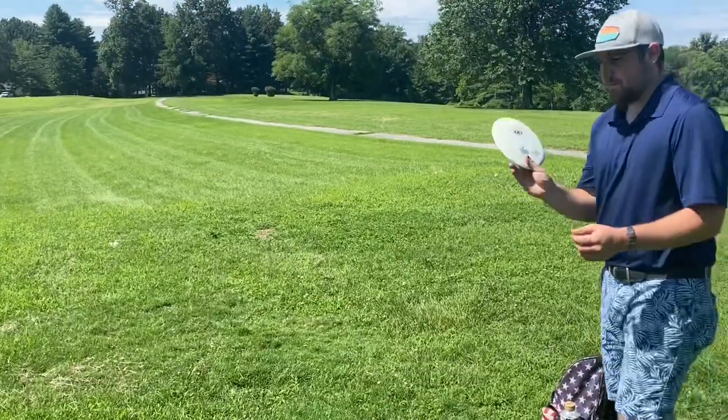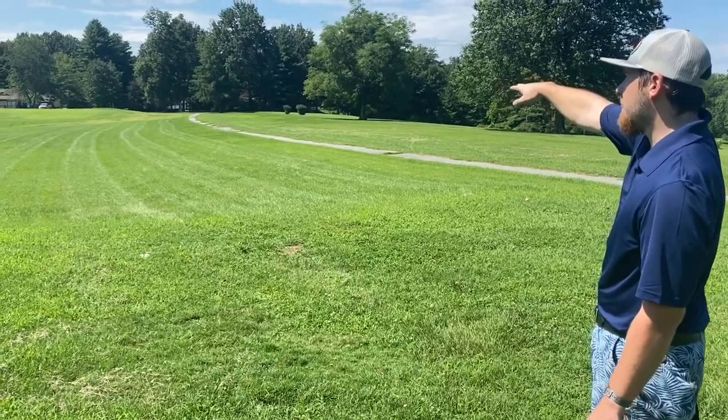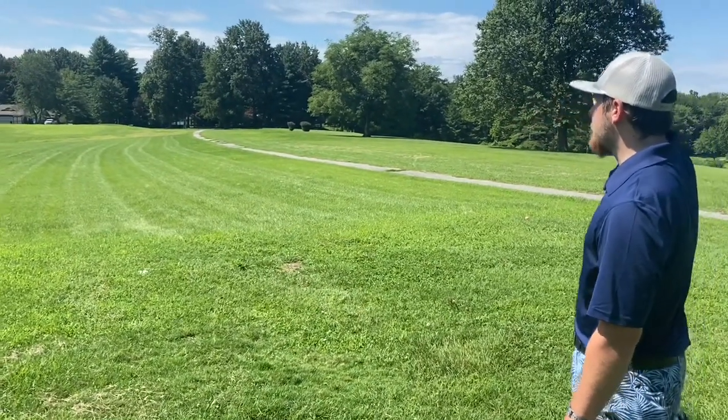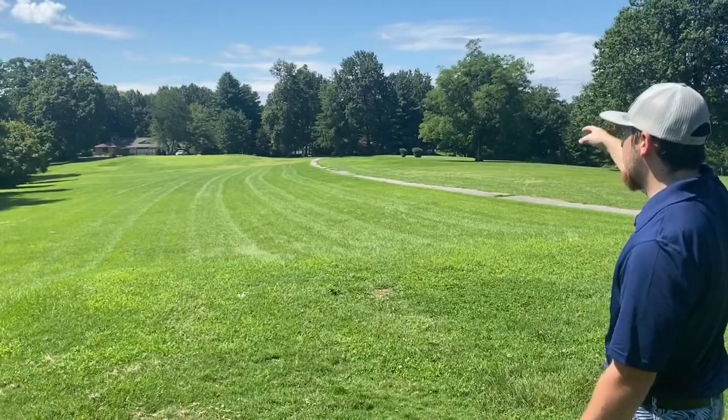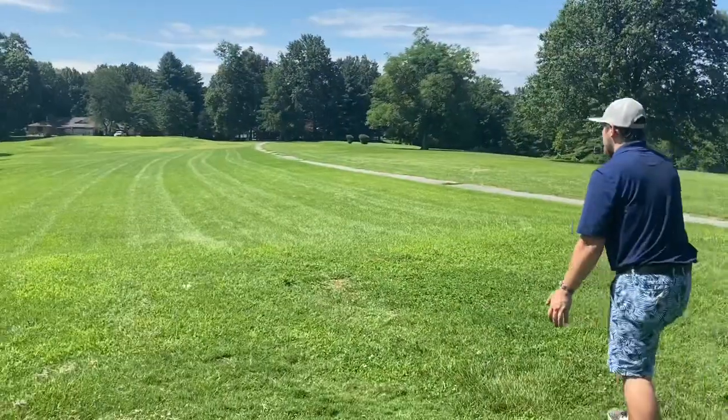All right, gonna go with my S-Line DD3. Gonna try to get it pretty flat, maybe out to the right side. It's a little bit of a right to left, so I'm hoping that it flips it up and then just pushes it left towards the basket at the end of the play.